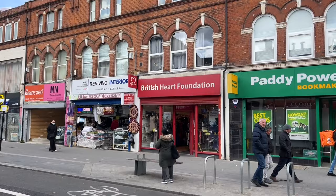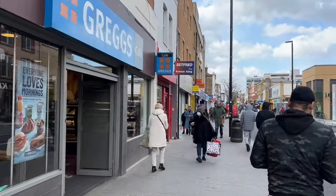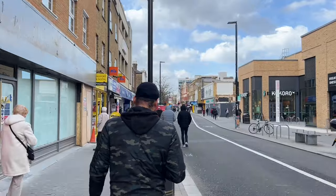I quickly get some eye pencils, dye for my hair, and I go get my nails done and go back home to my baby. That's British Heart Foundation over there. And then this is Greg's hair. I want to enter both of them, so I'll just go to both, which is right in front. And once I'm done and walking back, I'll come to this place.